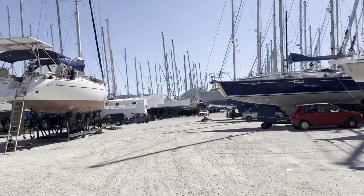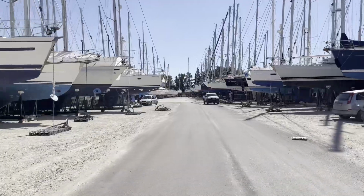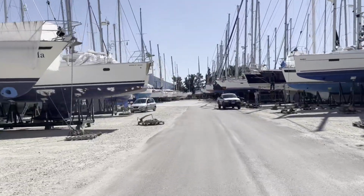Working my way on my bike through filling the water tank with mineral water. A wasted day, but it's got to be done because you can't get fresh water here. It's all too salty out of the tap.